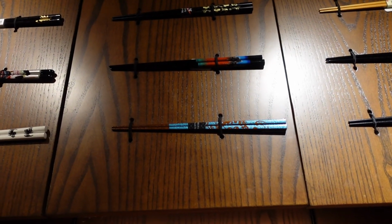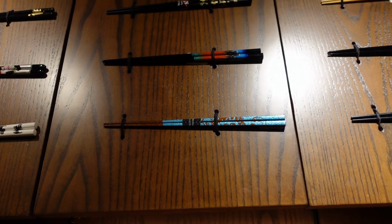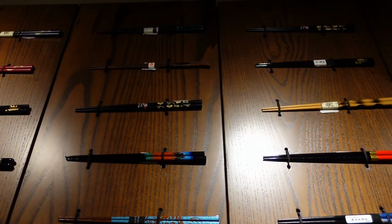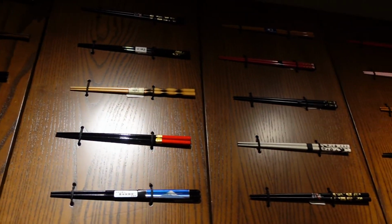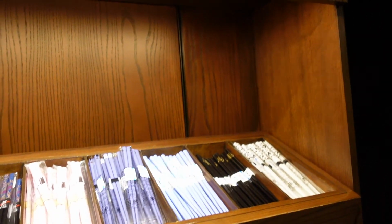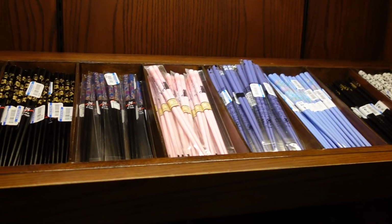Very personal choice, your chopsticks, I guess. Each one is imbued to its user. It calls to them and draws them out, so the user knows which chopsticks are theirs. Much like the Harry Potter wand. No, I'm kidding. These are just chopsticks. You pick the ones that you like.